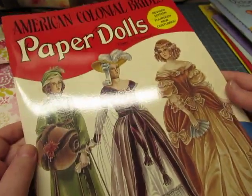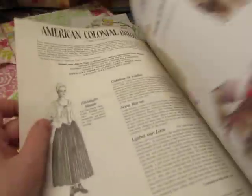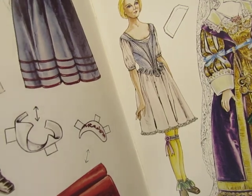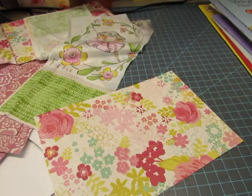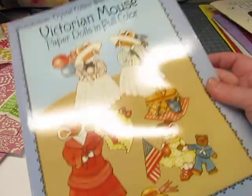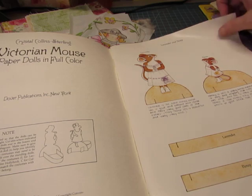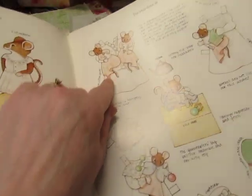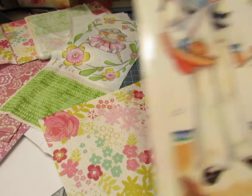American Colonial Brides. I think I found this in a gift shop, too. Look how young she was. 1640. And it just goes on. Victorian Mouse. I love this one. Crystal Collins Sterling. I think I have a few of hers. Aren't they cute? Lavender and Pansy. And Hollyhock and Columbine. And there are little twin baby mice. Just adorable. Another Evelyn Gathan's old-fashioned children.